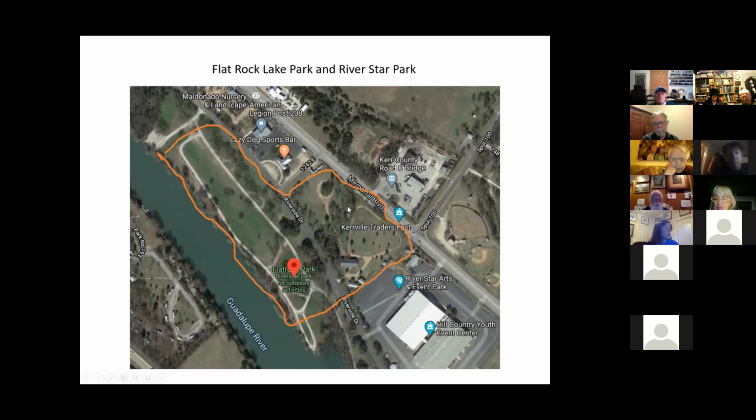And this is River Star Park. So if you ever hear us refer to it that way, this is the River Star Arts and Event Park. There's a large pavilion here. The cook's trailer will be set up over here, and this pavilion offers shade, Wi-Fi, and a stage and lights for our evening programs.